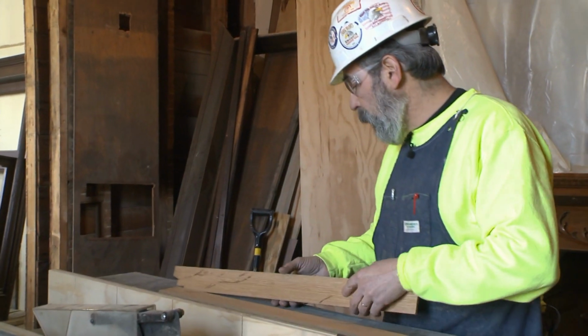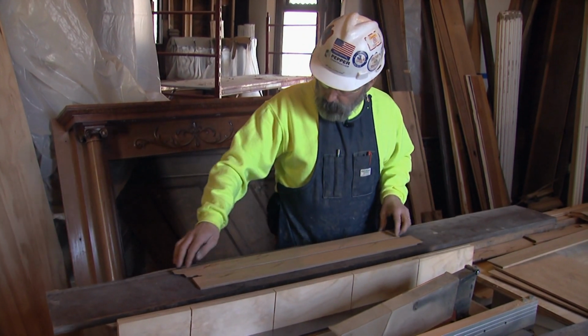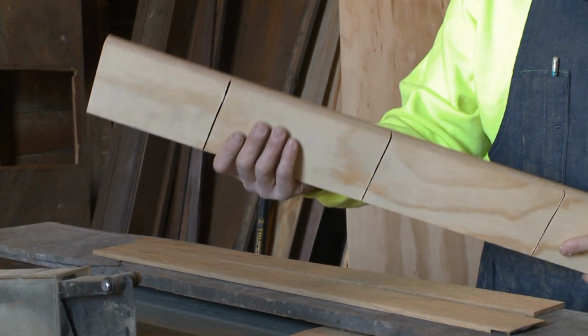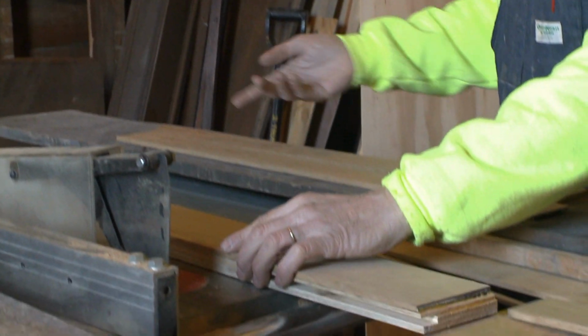This is another example. So we needed a stile or a rail that was about 2 inches wide. So right now, out of this board, I've got like 4 pieces. And then after that, we glue it and laminate it right to a piece of plywood, which keeps it very stable, and you've got yourself a nice, very stable board, and everything works out real well.